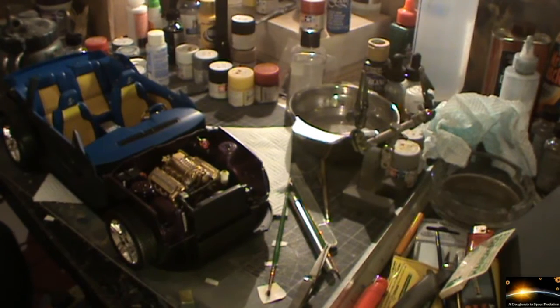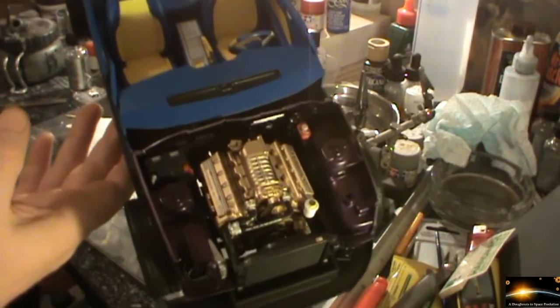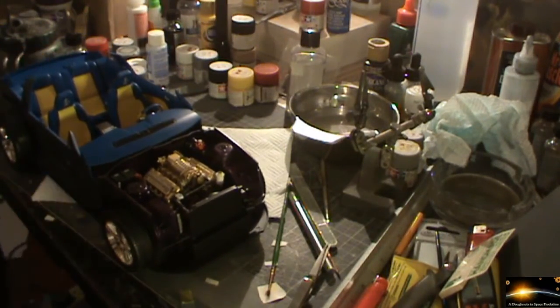So that's kind of how we're starting to look. So you can see how the engine bay is going to look, and this car's actually really starting to get quite heavy as well. So that's pretty much how the engine bay is going to look. There's obviously a few more little bits that need to be dressed.